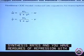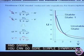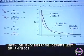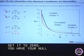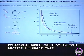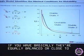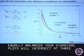Okay? You can do some very simple dynamical analyses on these, of a type you might, as a senior undergraduate, get in a math department or an engineering department or a physics department, where you would set these equal to 0, so you can look at steady states. You'll now have your nullcline equations, where you can plot in your protein UV space that, provided you have some nonlinearities, beta and gamma, and if they're equally balanced or close to equally balanced, your sigmoidal plots in your UV space will basically intersect at 3 different points, corresponding to 3 different steady states.